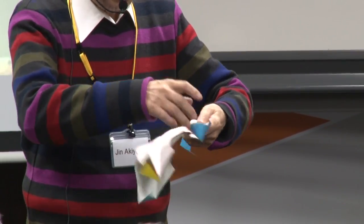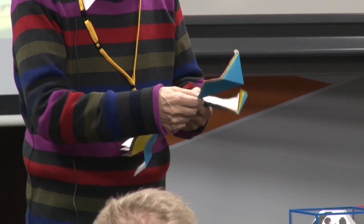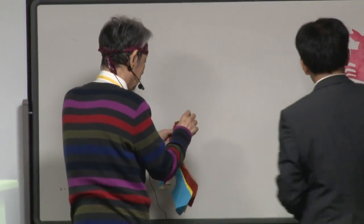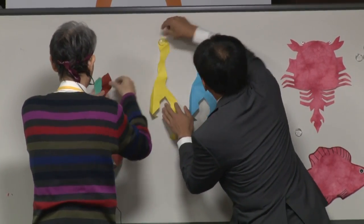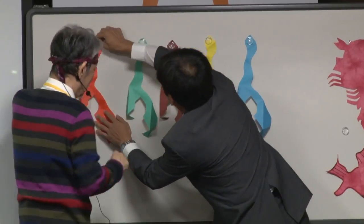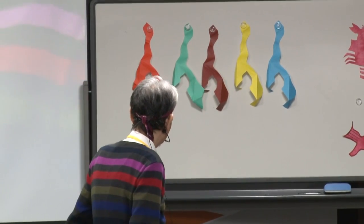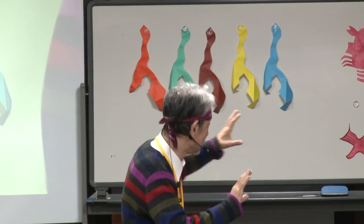So if I were very good at cutting paper, I could make it as you requested. But now something like this can help me. This is the blue one, the yellow one, the brown one, the green one, the orange one. So I have five copies because I layered five sheets. And of course, they are all the same shape, congruent in mathematics.